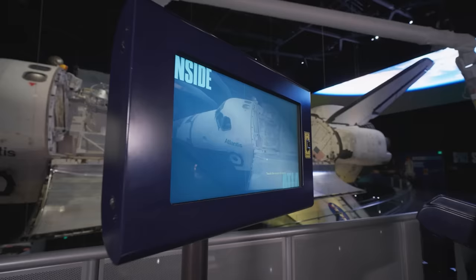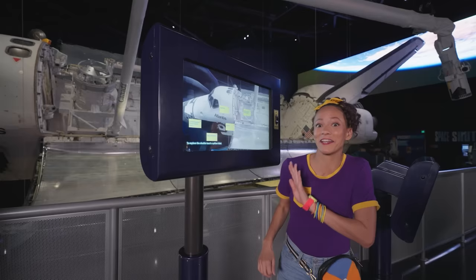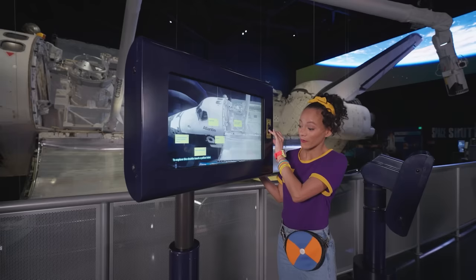Whoa, check this out. It wants a live video of the space shuttle Atlantis. We can get a little more information. Here, let me move it so you can see it a little better. Is that good? All right.